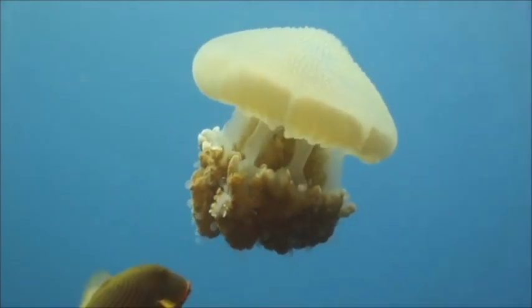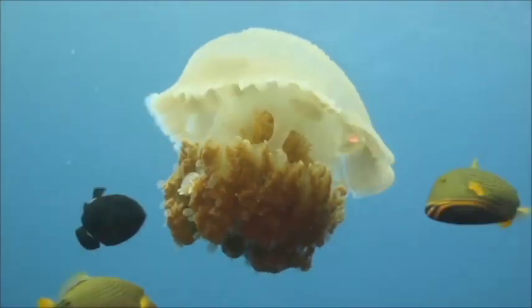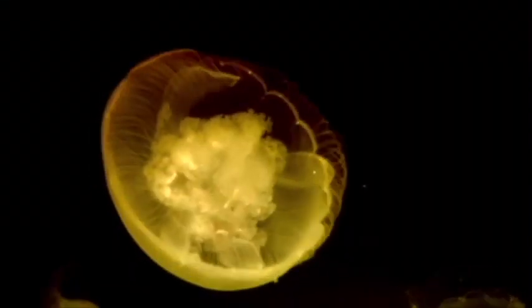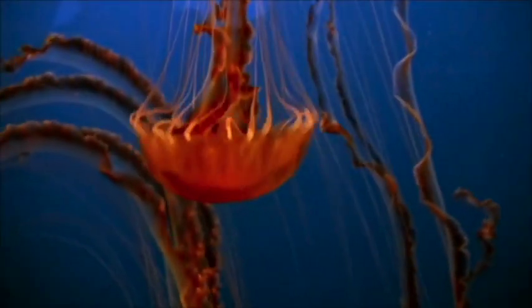Jellyfish swim very differently. They open their body like an umbrella and then close it. This contraction pushes the water outside and the jellyfish moves forward. The jelly-like body is made up entirely of water, about 95% water.